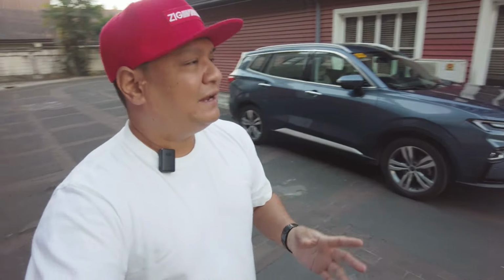I love it. Overall, the exterior of the Ford Territory isn't really something that's going to scream at, or really cater to a lot of radical design enthusiasts out there. It's just a plain, good old, simple looking crossover SUV.